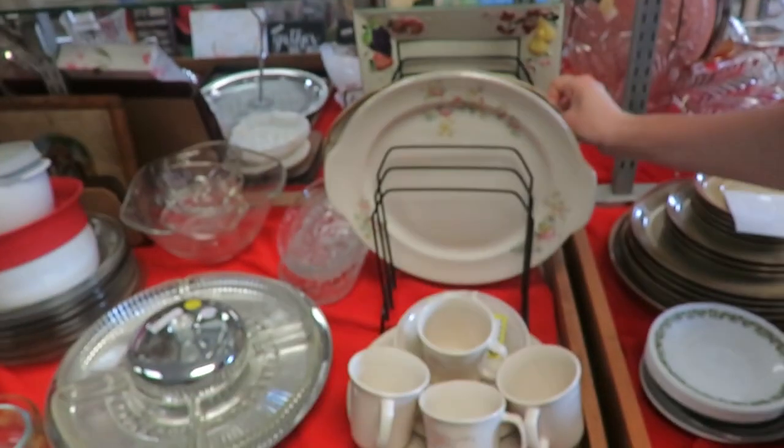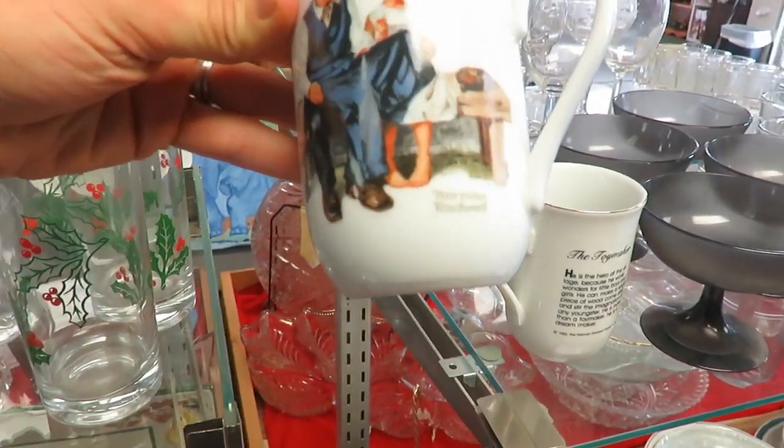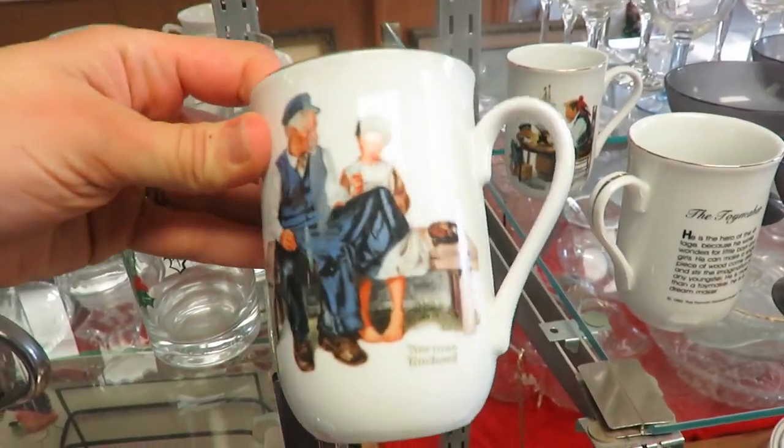Oh, it's a Homer Laughlin. Of course I want it. Like, oh, like the brand, the name. Oh, it's really pretty. Oh, of course, this is Norman Rockwell. That's really pretty.